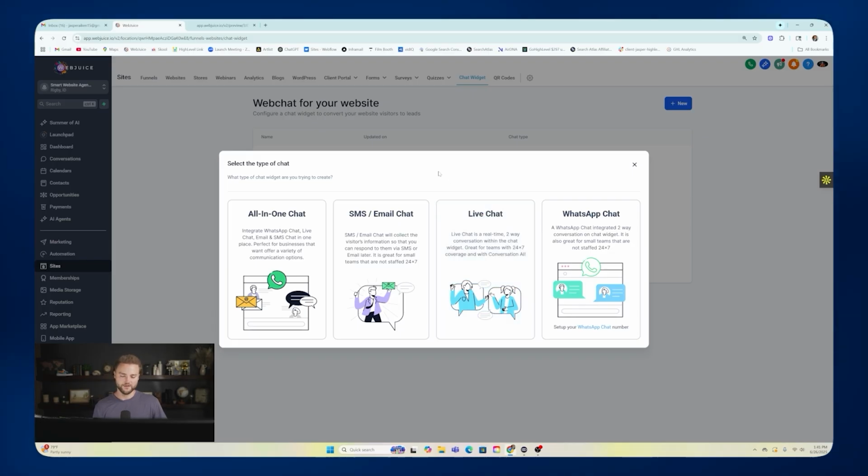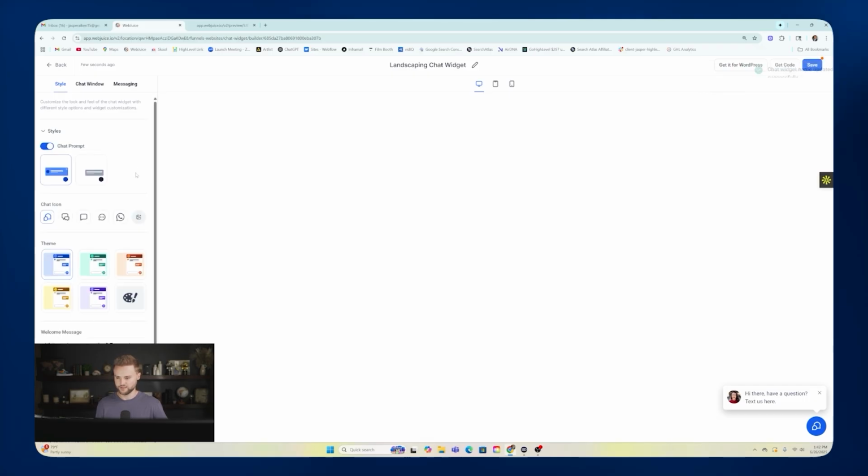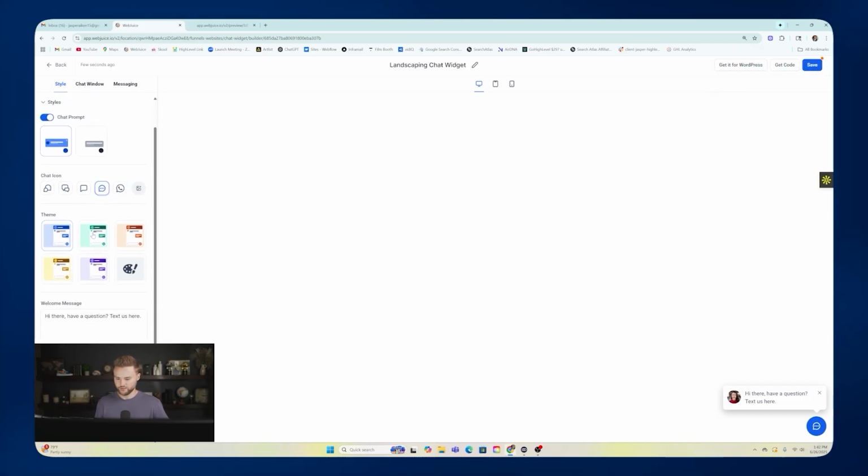Let's say our client is just on one of our basic or growth plans though, and then we'll do an SMS and email chat. We can just call this landscaping chat widget, just like so. And this over here in the bottom right is what the chat widget looks like, and you can customize it. You can style it, you can change the little bubble and what it looks like. You can then change the color of it. Let's do green for our landscaper. And then you can change the message that it starts with.